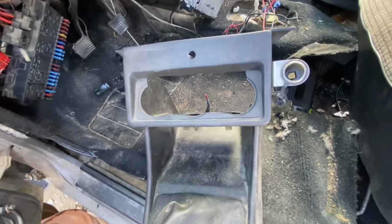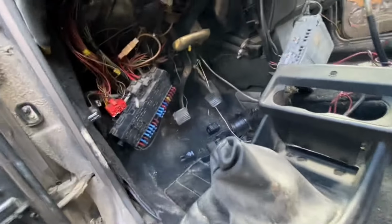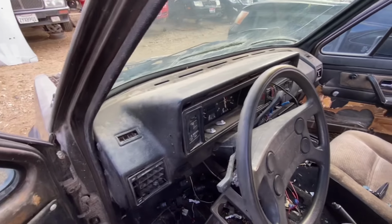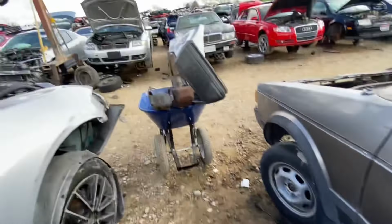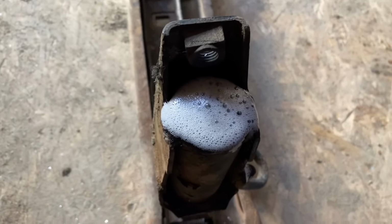Probably take this, but looks like it's been beat up quite a bit. Dash isn't too bad. Wonder if that would fit in the Mark 1. And I wonder if that would fit. Probably not. It's disgusting.